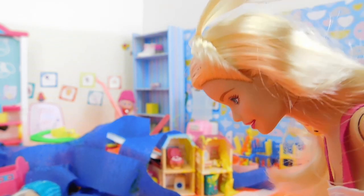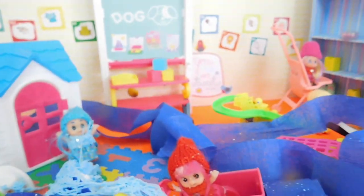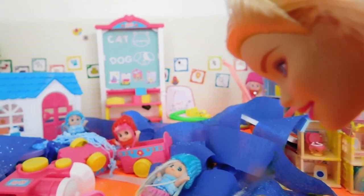I was gone. What happened? Why is the paint all over? Is that glitter? Oh my goodness, is that water? What happened to you girls? Wait a minute, where's the rest of the children?